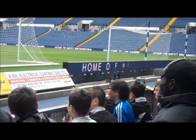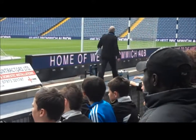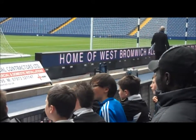Yeah, so this is the only stand in the stadium where we've got home fans sitting. So you hear quite a lot of noise from this stand. Okay? Not the stand you're going to be sitting in today. We'll come to that in a bit.